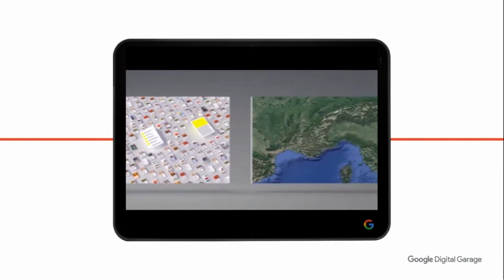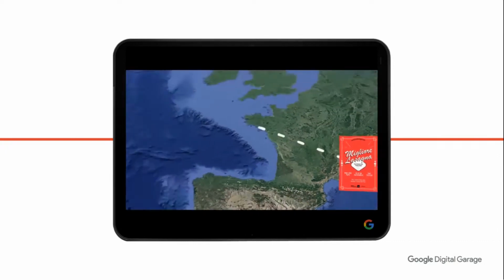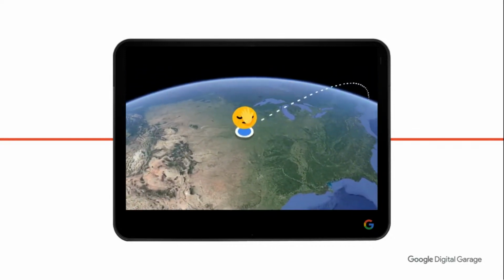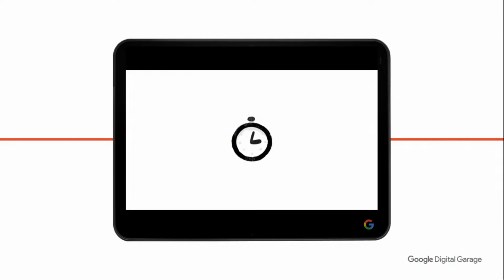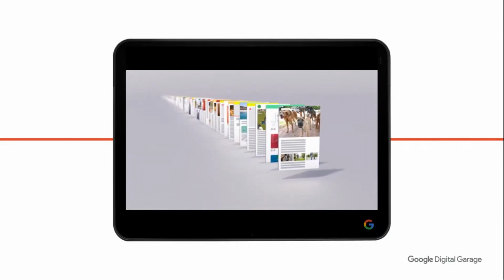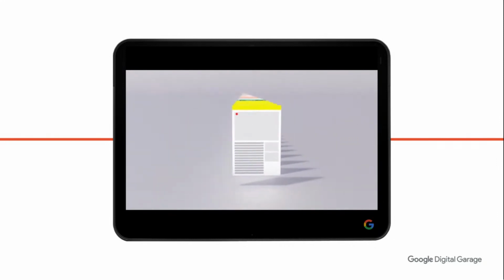Another factor is location, where a search happens. Because if you happen to be in Ormea, Italy, you might be looking for information about their annual lasagna festival. But if you're in Omaha, Nebraska, you probably aren't. When a web page was uploaded is an important factor too. Pages published more recently often have more accurate information, especially in the case of a rapidly developing news story.